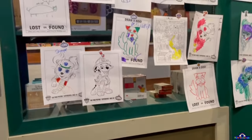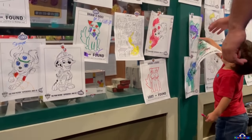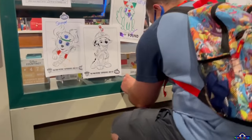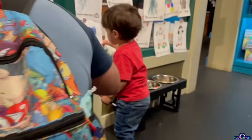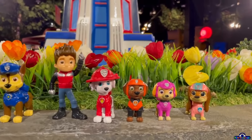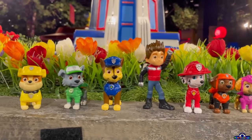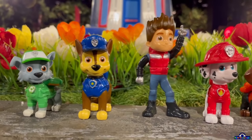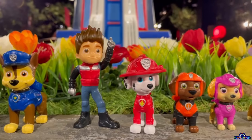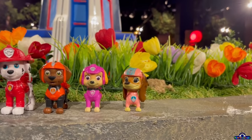And look, here is a wall. So you can put your art there. You need to grab a sticker. Good job. Look what we brought from home. Yeah, we had to bring the PAW Patrol so they can be here with us too. Right, Rubble? Right, Rocky? Yes, Chase. And there's Ryder, Marshall, Zuma, Skye, and Liberty. You see that?